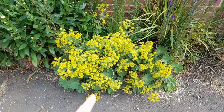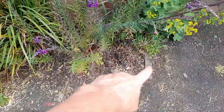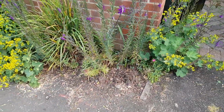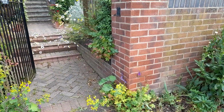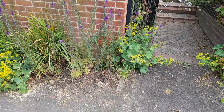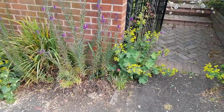Our Camellia mollis is still looking lovely and fresh. I've got a nice open space here. So I'm thinking, I bought some osteospermum the other day at the garden centre. I know that osteospermum are going to love it in this border. They don't mind being hot and dry.